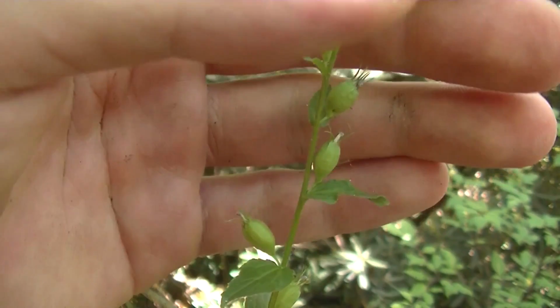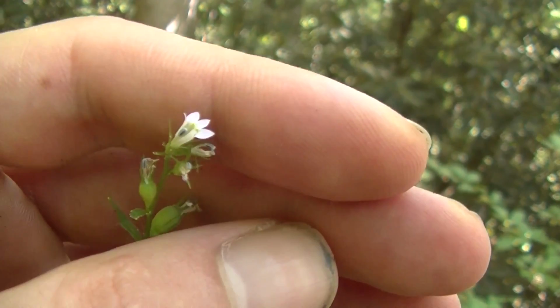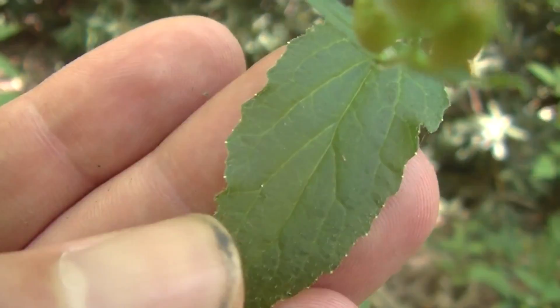Here you can see the distinct flower that Lobelia inflata is known for having. And here you may be able to see the white specks along the edges of the teeth on the margins of these leaves. Another one of the key identification factors of Lobelia inflata.